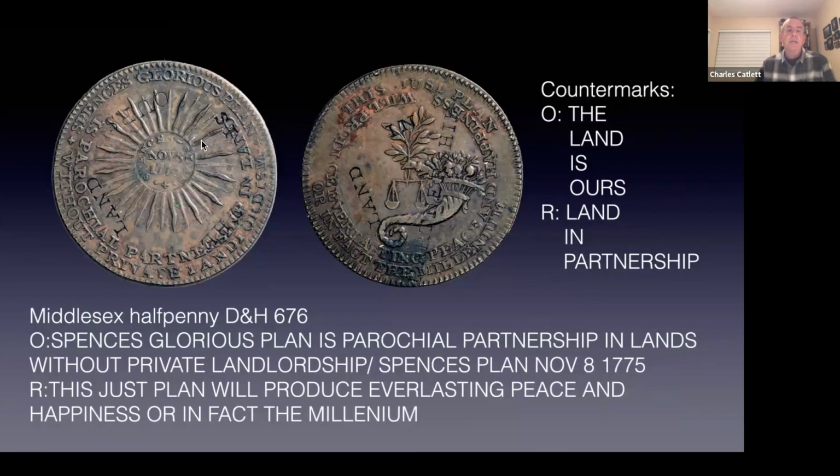The land is ours, and land in partnership. So these are pretty rare. I've only been able to find actually 2 in the literature, and this is the 3rd one that I got at auction. So his own tokens weren't usually counterstamped. It was usually common change that was.